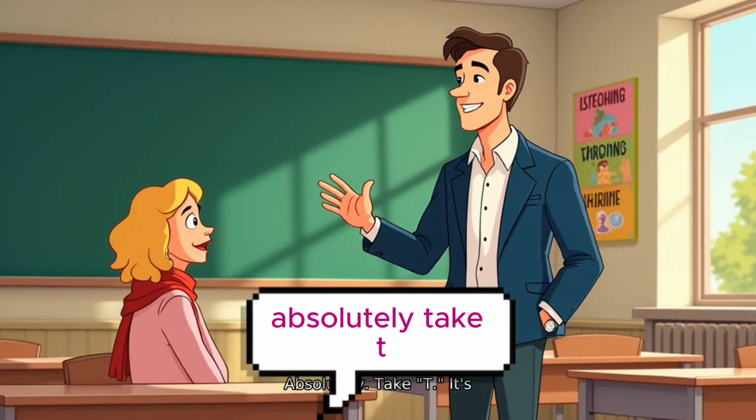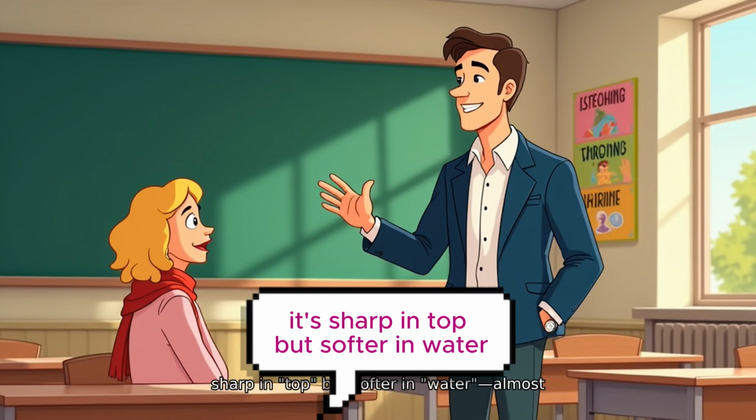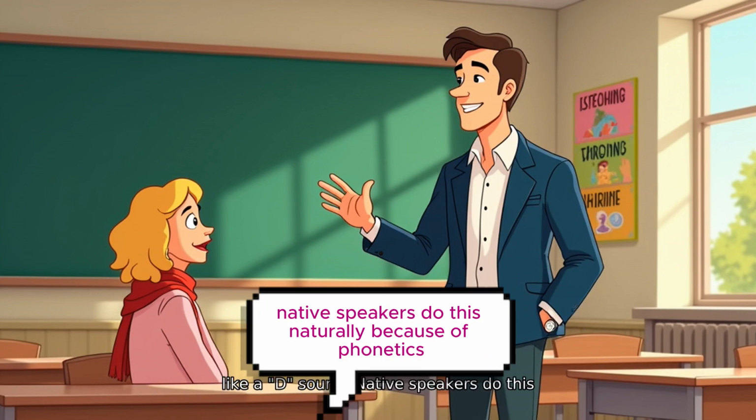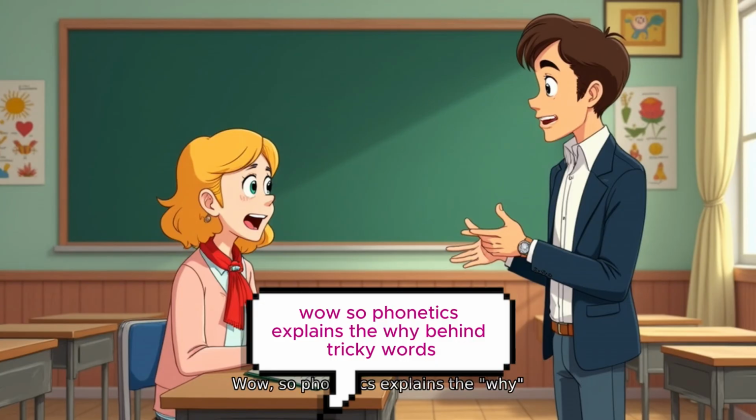Absolutely. Take T. It's sharp in top, but softer in water, almost like a D sound. Native speakers do this naturally because of phonetics. Wow, so phonetics explains the why behind tricky words.